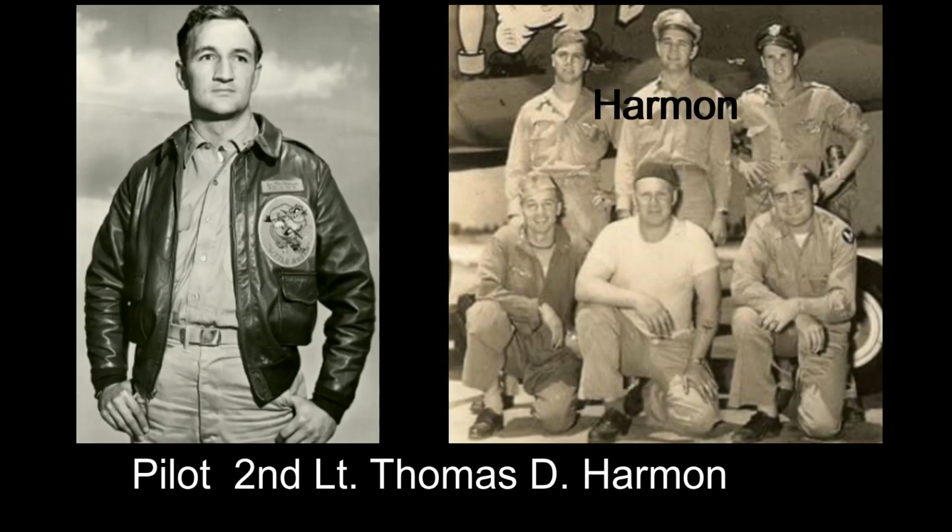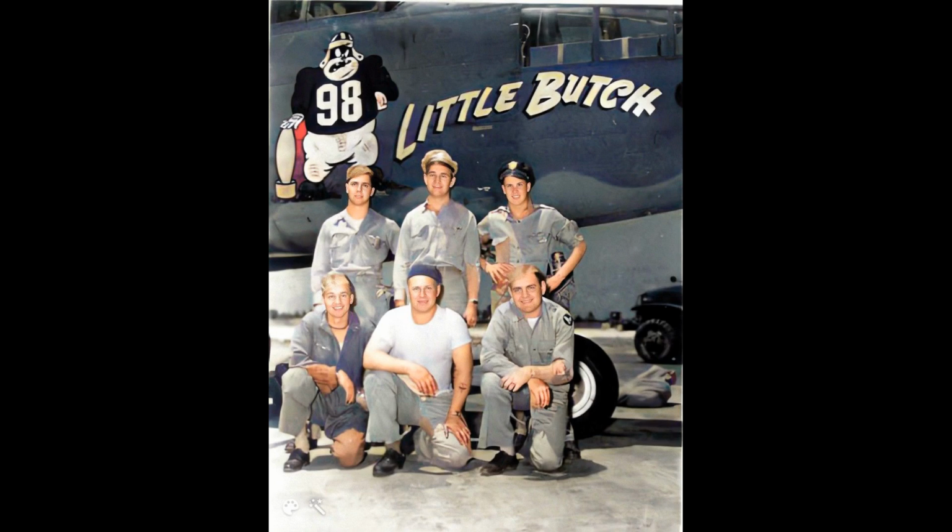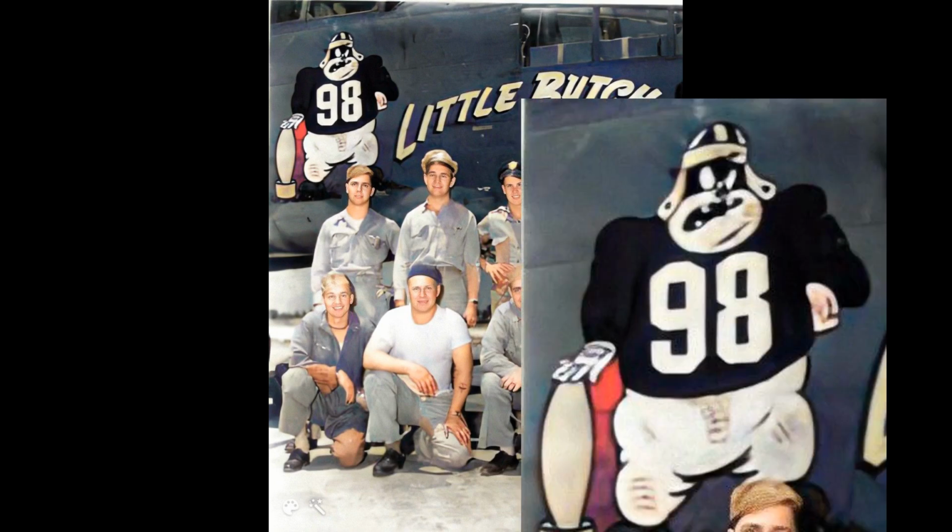So this crew, they were assigned to the 12th Air Force, 17th Bombardment Group that was based out of Greenville Airfield. They were assigned to the pilot, Second Lieutenant Thomas Harmon, and he had nicknamed the plane Little Butch. And there was some nose art on the plane based on a Disney character of Peg Leg Pete. And he was wearing a football uniform with the number 98.